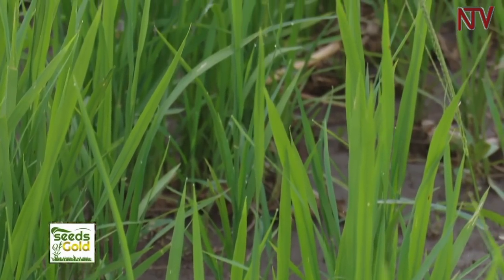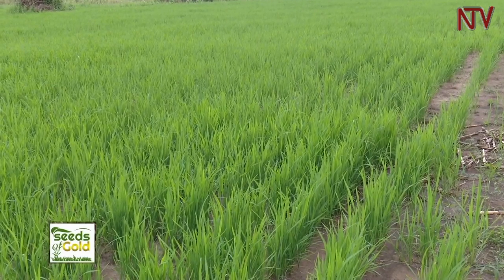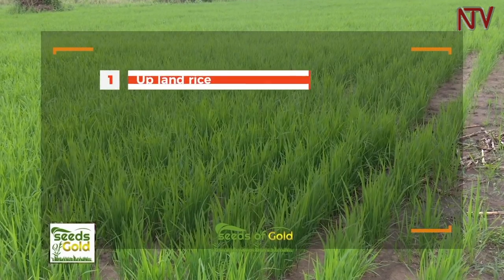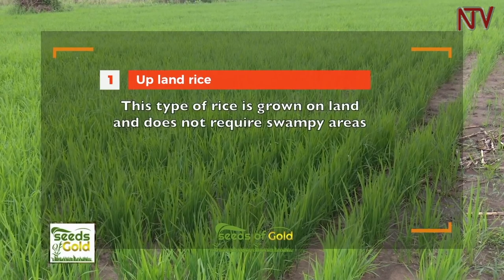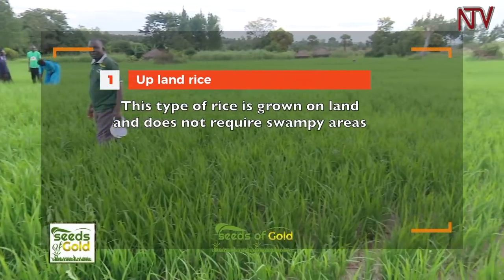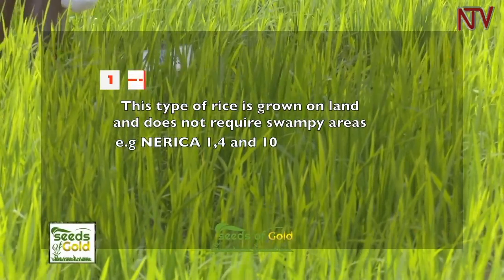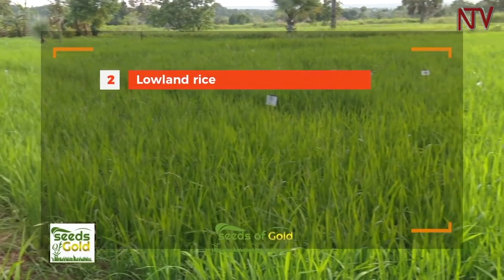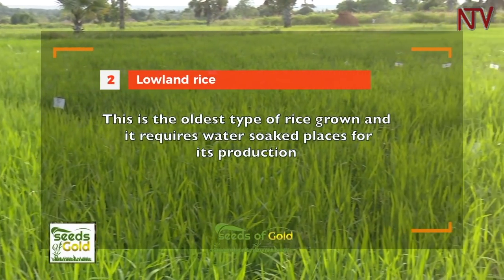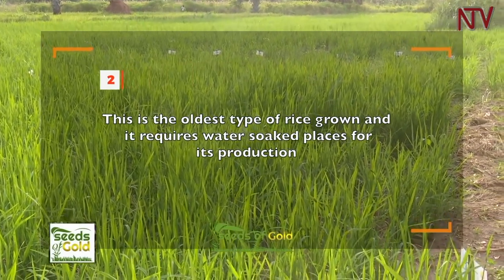There are two main rice varieties grown in Uganda today. These include upland rice, which is grown on land and does not require swampy areas, e.g. Nerika 1, 4 and 10. Lowland rice is the oldest type of rice grown and it requires water-soaked places for its production.